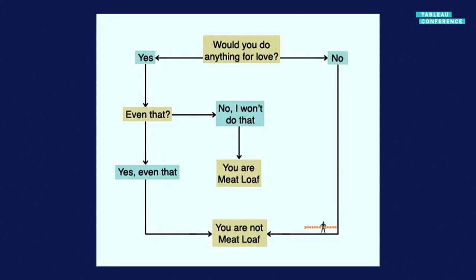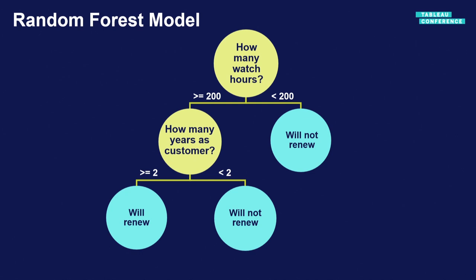You start at the top, and you answer the questions until you arrive at the response. In this case, we're attempting to determine if we are the American singer and actor Meatloaf. And I hope there are some people in this audience who know who Meatloaf is, so none of you are laughing, but here we go. We can apply the same framework to our prediction problem for Webflix. Might look something like this, but the questions, of course, are tailored to what our customers do. So the customer flows through this chart and lands at a single outcome. Will they renew or will they not renew?